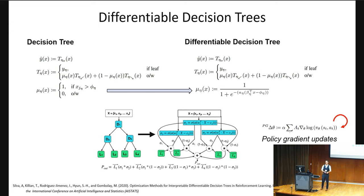And I banged my head against this idea for a long time trying to get Q-learning to work with Taylor Killian, and I want to thank him for all of his help on this project as well as a co-author. We figured out policy gradients were much better. We have a nice little proof in our paper to kind of support that decision.